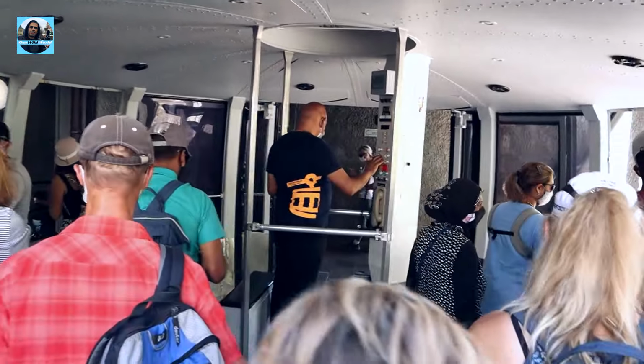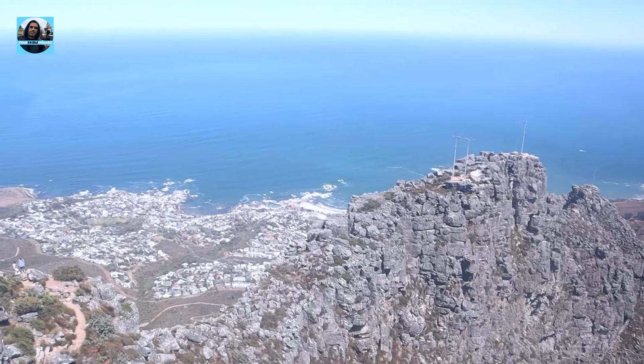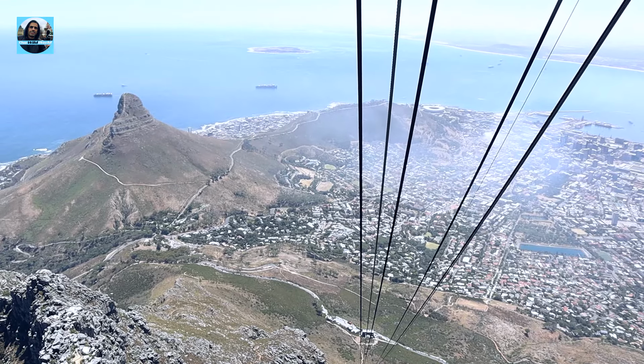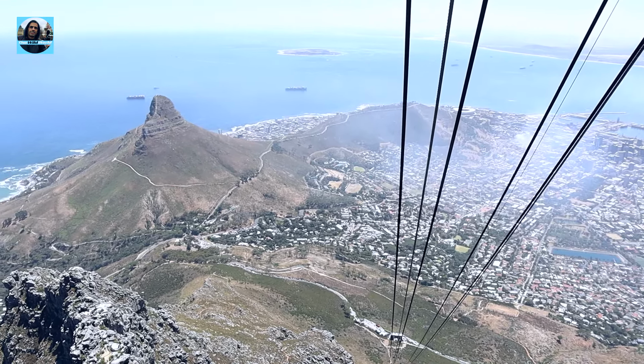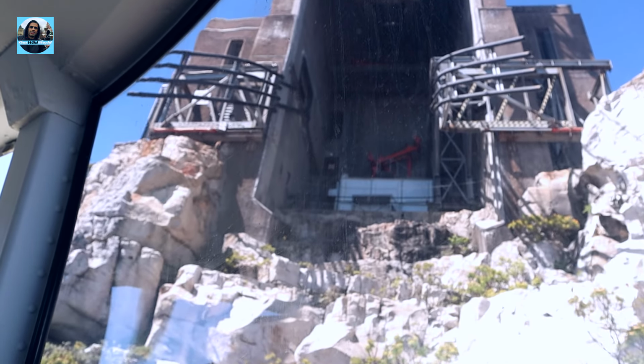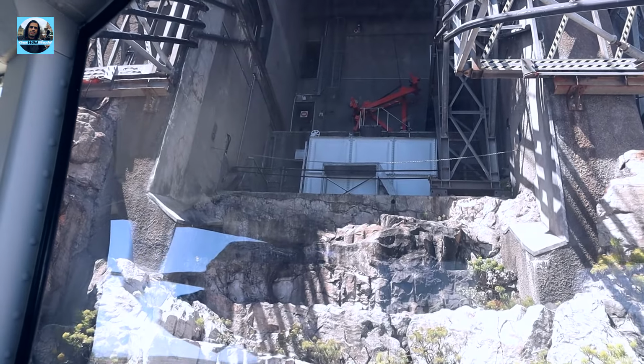Table Mountain is the most iconic landmark of South Africa. Cape Town is built at the foot of Table Mountain. Most days there is a mist on top of the mountain. It's the first thing you will see when you arrive in Cape Town. Respect the environment by not picking any flowers, chipping at any rocks and stones, or wasting any water.